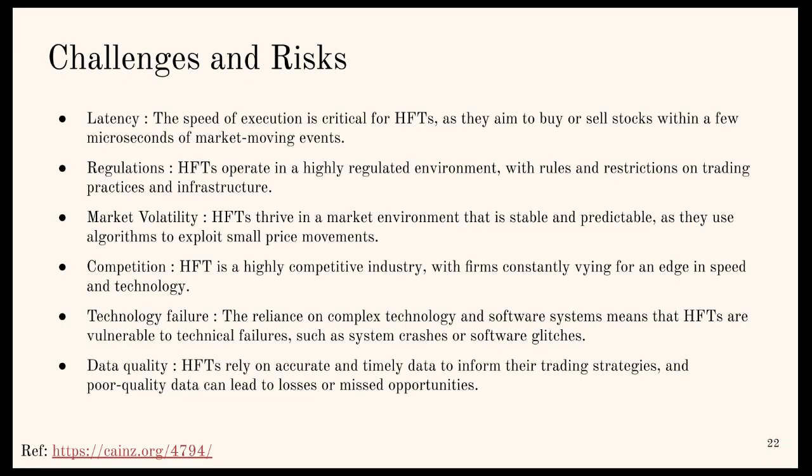Also, they work in a highly competitive environment. That is why the firms constantly tend to adapt to the latest technology and try to bring up more and more innovations. So in 2021, Jane Street, one of the largest HFT firms, reportedly spent $1.3 billion on technology and other expenses. This is a huge thing.